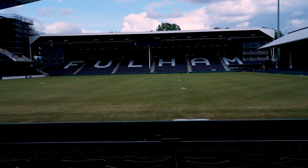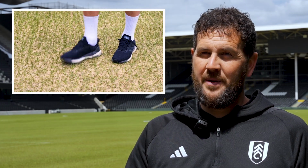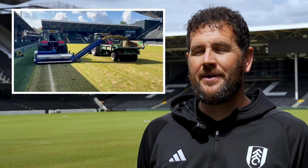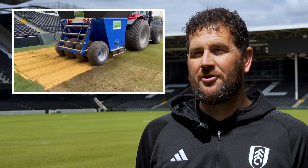Yeah, so last week we did our seasonal renovation. At the minute, it's just literally seed, some fertiliser and some sand on top. First of all, we start with what's called the dry jet, and it actually injects sand into the makeup of the pitch. Then what we do is we take the top off, anything between sort of 15 and 20 mil off the top. We would then put on anything between 80 and 100 tonne of sand on top of that.